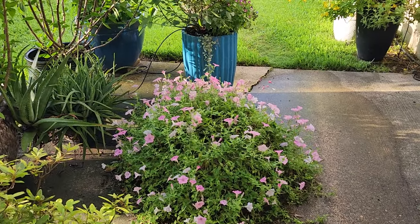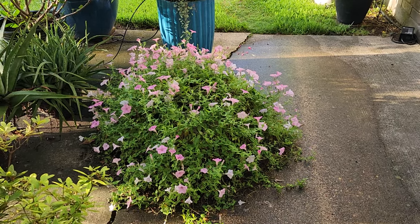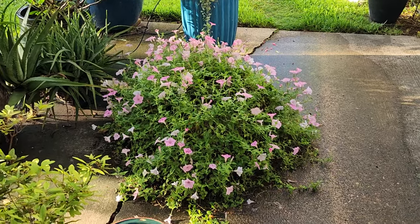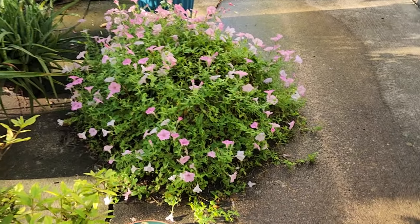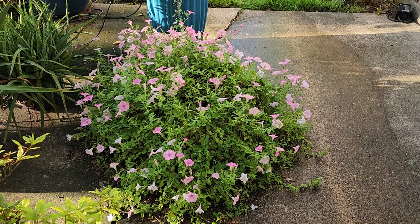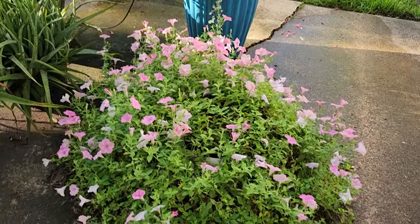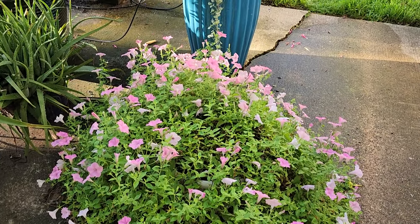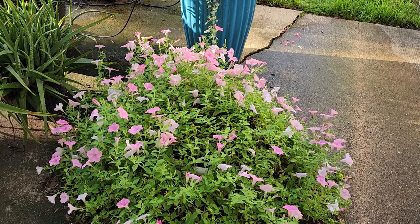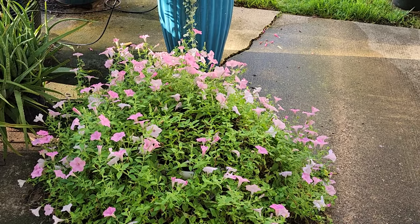But I do want to point out this plant. And this plant has gotten pummeled with rain. It is the Supertunia Vista Bubblegum. It was the size of a monster, and it does grow to be that. I do have it in a container, and I was very pleased with it. Typically, they poop out for us in the summer. This one's starting to, but it's done so well that I'm just going to let it do its thing. I'm going to cut it back, continue to fertilize it, and we'll see how it performs.